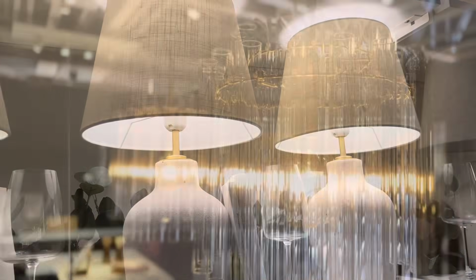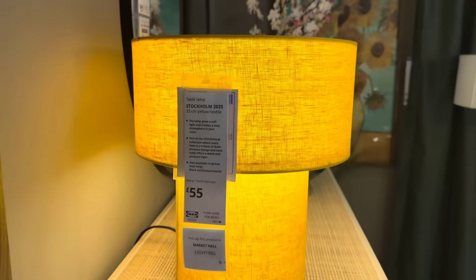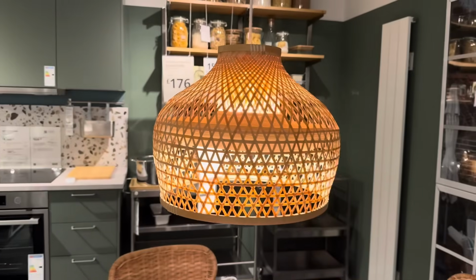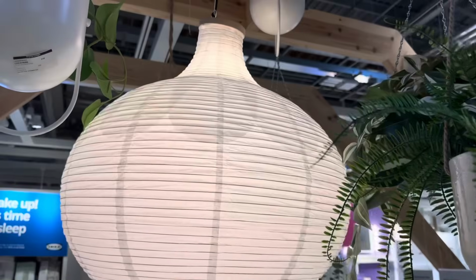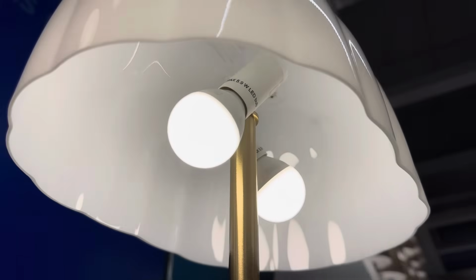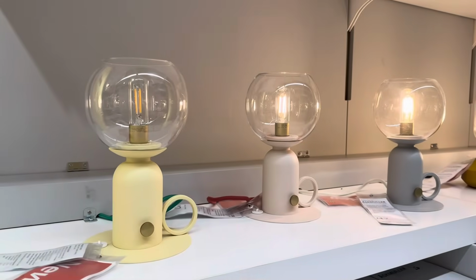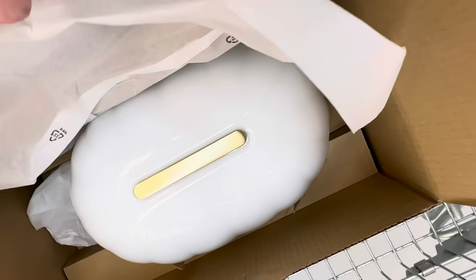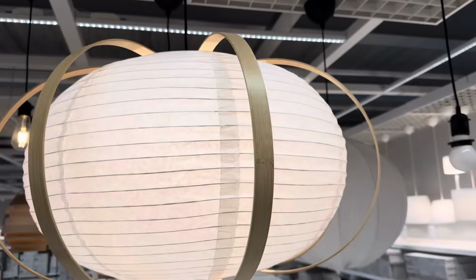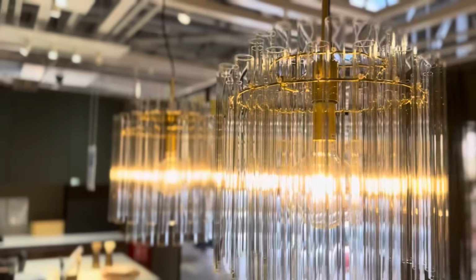Today I'm taking you through my top 20 must-have Ikea lights that look absolutely designer, but for a fraction of the price. Ikea is honestly such an overlooked place for lighting, but in the last year their designs have completely changed and some of them are just stunning. I'll take you around the store and show you the lights that really caught my eye. I've even picked one up myself and there's another I'm seriously tempted to go back for. So let's dive straight in and let's get started.